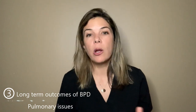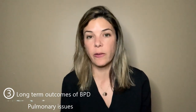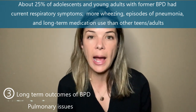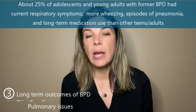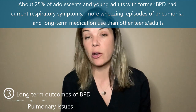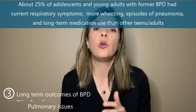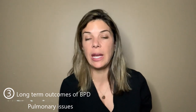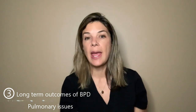But in the longest follow-up study that's been done so far, about 25% of adolescents and young adults with BPD still had symptoms of BPD. So they still had increased wheezing and increased coughing and increased usage of medications as compared to adults who never had BPD. School children with a history of BPD also have been shown to have decreased exercise tolerance and decreased aerobic capacity.